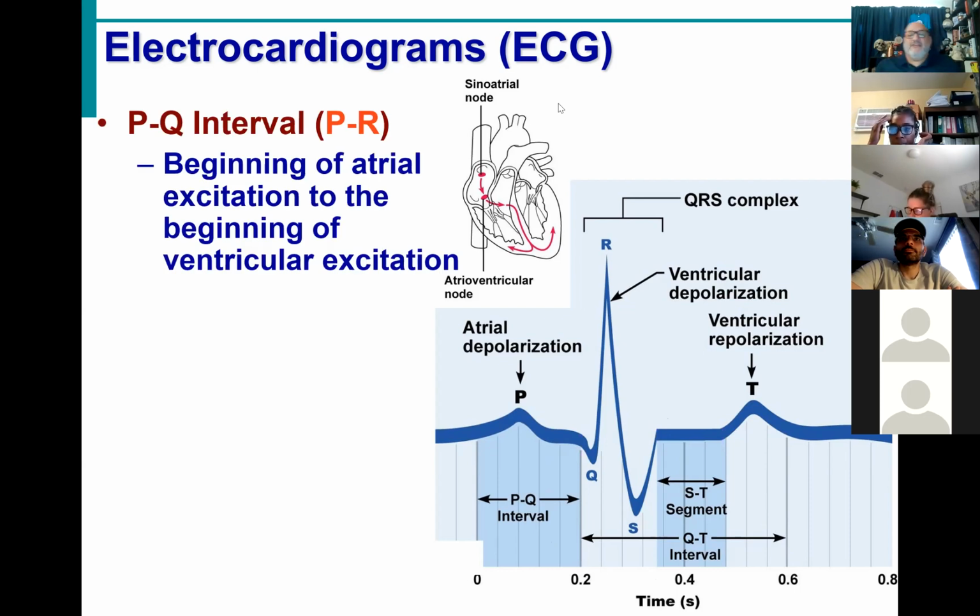Now, these, obviously, we can mix and match them however we want, but there is some significance to them. For instance, the PQ interval is an important interval because remember, as I mentioned, Q is the point when our electrical signal reaches the apex and is about to spread up the ventricle. The beginning of P is obviously when the first action potential is produced in that SA node. So notice the PQ interval is basically a measure of the time from the beginning of when the atria gets excited to the beginning of when the ventricle gets excited. Does that make sense?